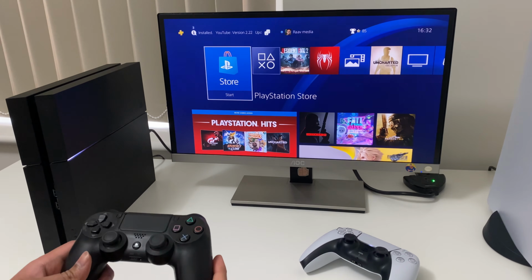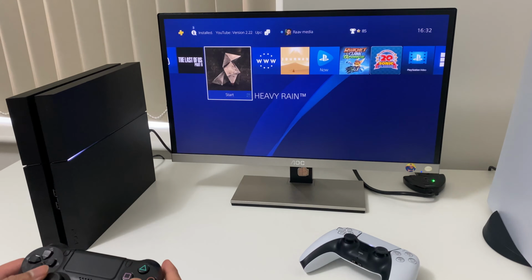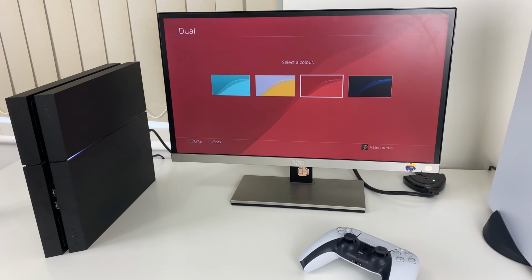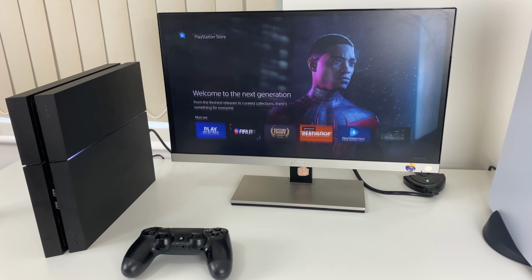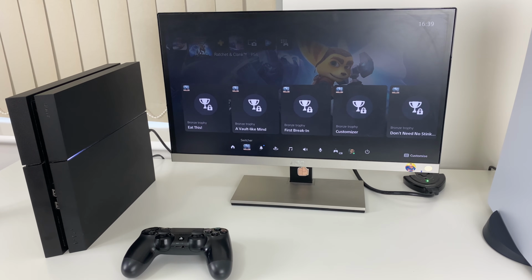Should we look at the interface on both next? The PlayStation 4's interface isn't that bad. It's easy to navigate with clean, big icons and the ability to apply themes so you can personalize the way the entire thing looks. Now, the PS5 took everything that is good with the PS4's interface and improved on it in almost every way. I like the new split menu system and the quick access tools at the bottom.